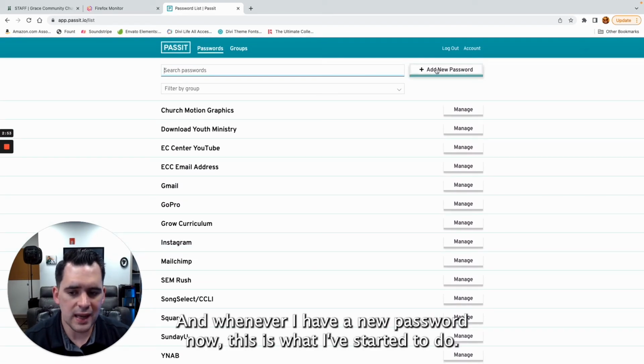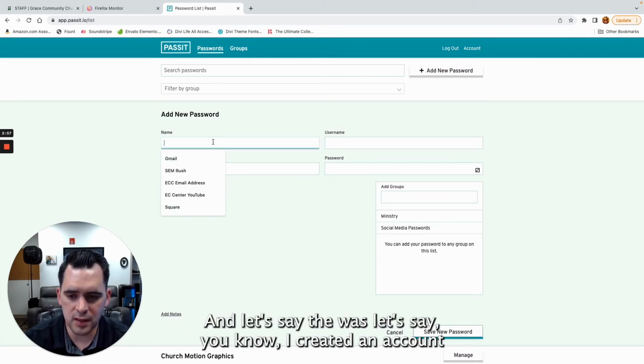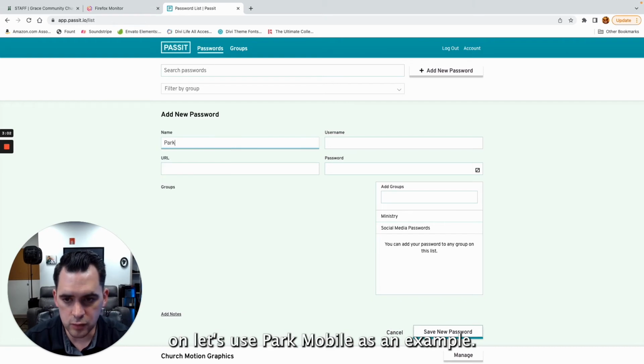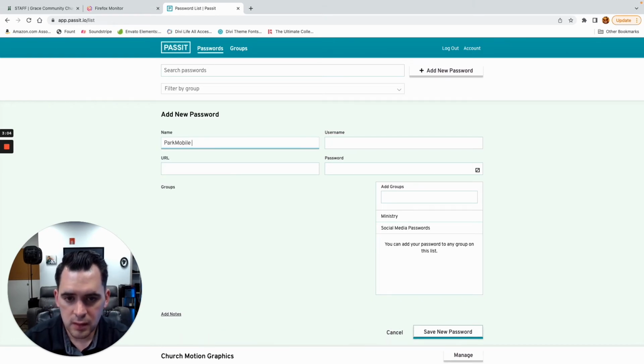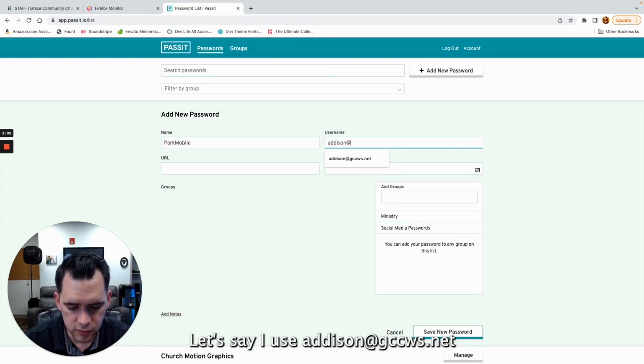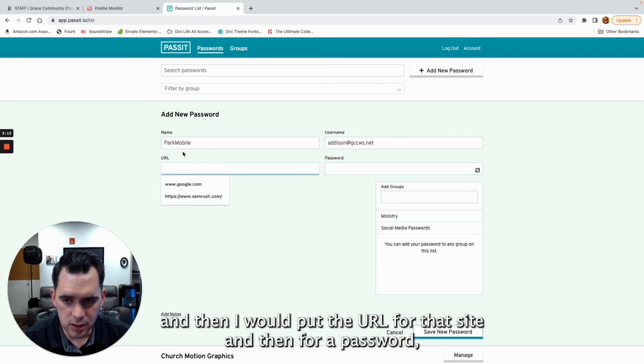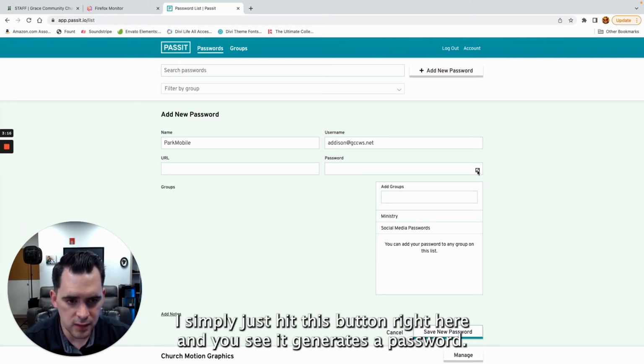And whenever I have a new password now, this is what I've started to do. I add a new password, and let's say I created an account on, let's use Park Mobile as an example. And then I would put whatever my username is. Let's say I use addison@gccws.net. And then I would put the URL for that site. And then for a password, I simply hit this button right here, and you see it generates a password.